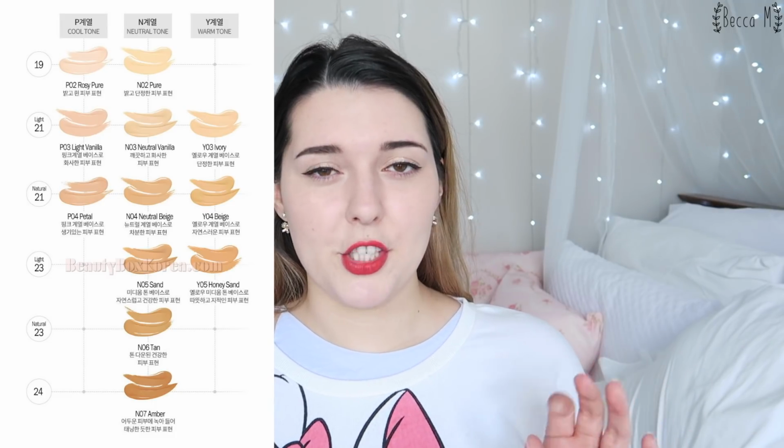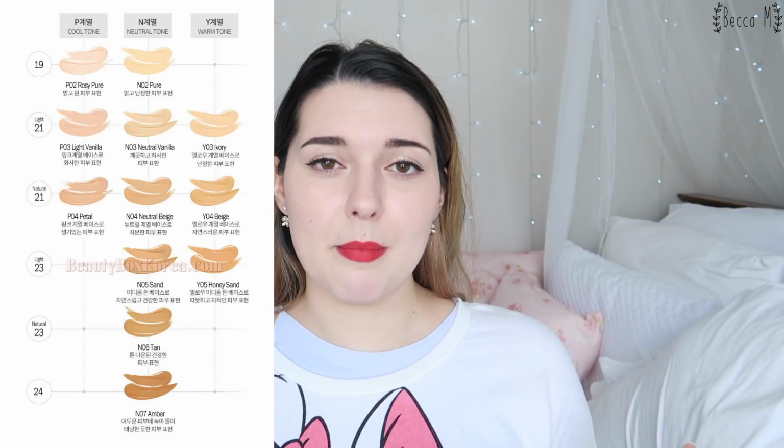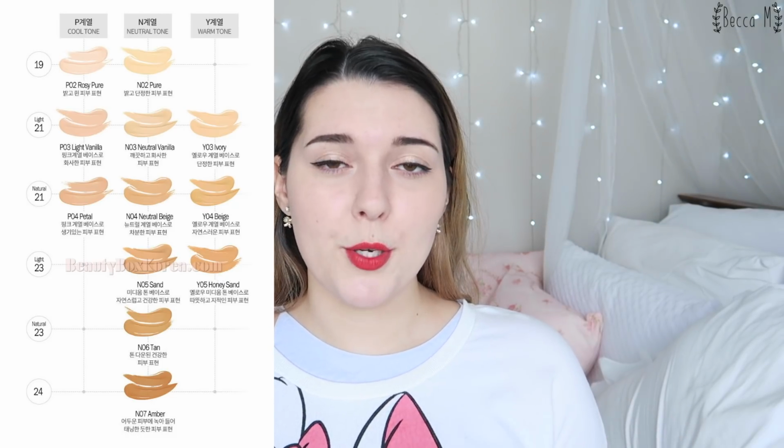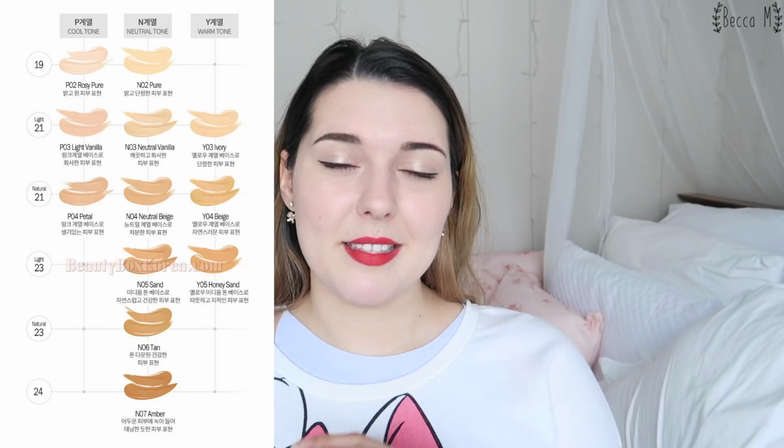They also have shade numbers, so the smaller the number, the lighter the shade is. So if you're like me and you are very pale and warm toned, you want the Y letter and the smallest number. Unfortunately, there is no Y2 or Y1, so we have the lightest shade here, which is Y03.